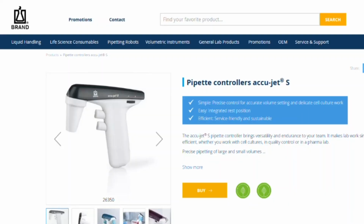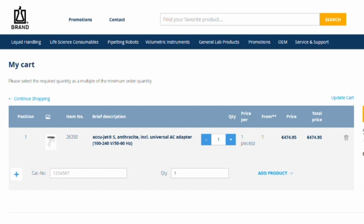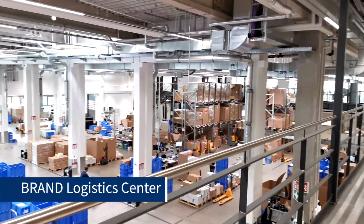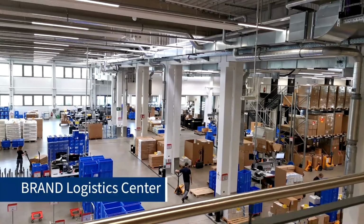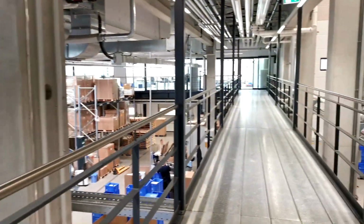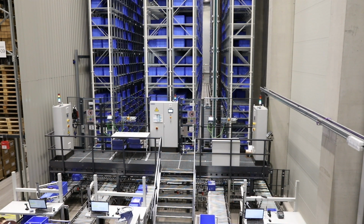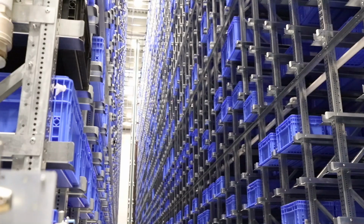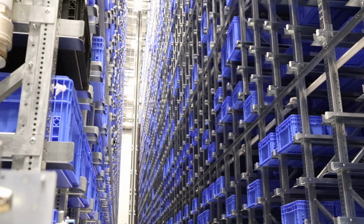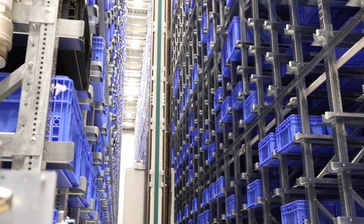Now let's see what happens when you place an order with us. Take a look inside our new brand logistics center. Most of the orders you place will be ready for shipment within a very short time because we have the product in stock. Here you see our automated small parts warehouse, all automatic and controlled by SAP S/4HANA in order to get your product to you as quickly and efficiently as possible.